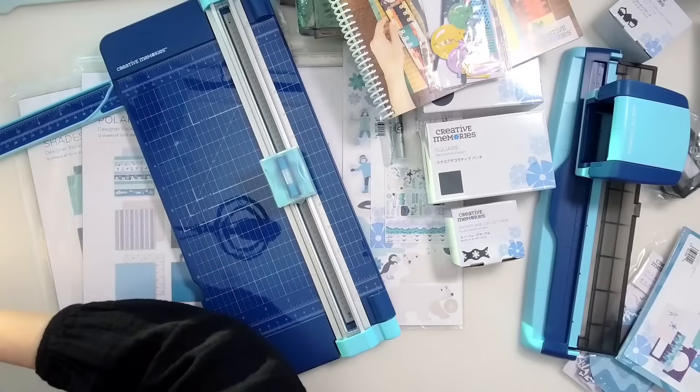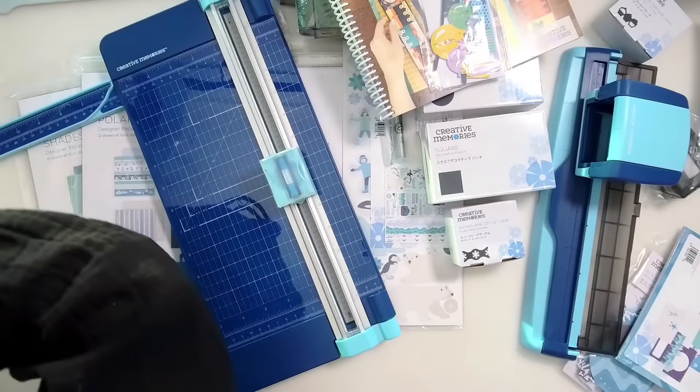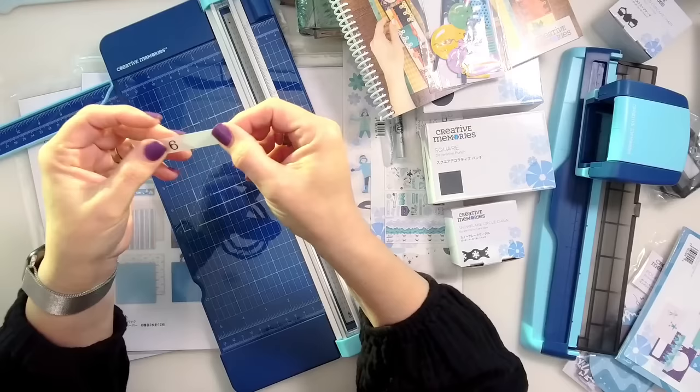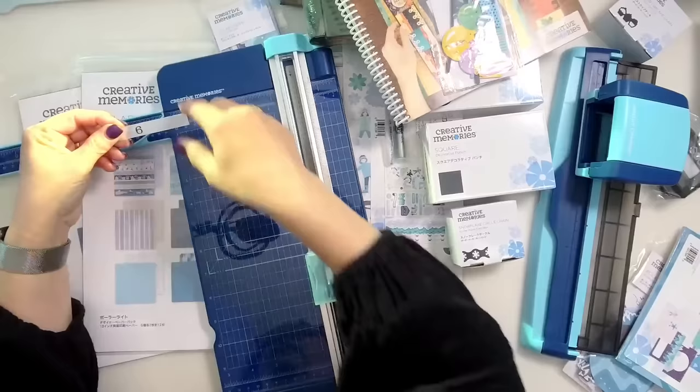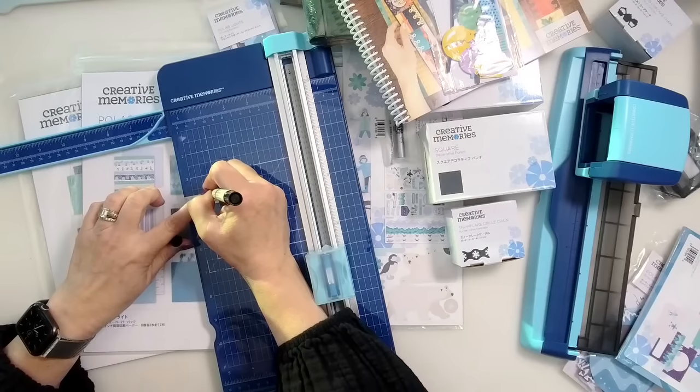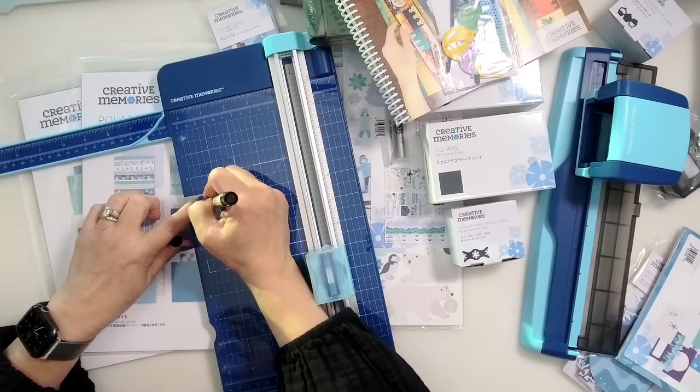And I'm hoping I remember this correctly. Oh, this 6 is really big. Okay, so it'll be easy for you guys to see, but you may want to do it a little smaller. So then what you can do is get your Sharpie. Let's see. I'm just going to use this for now. And you're going to mark a line on your 6, right?